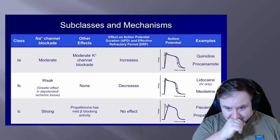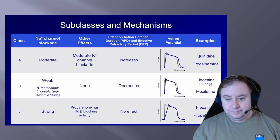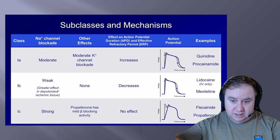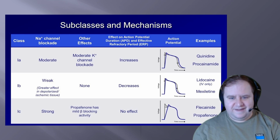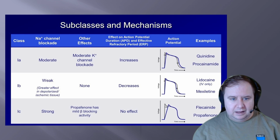In fact, normally when we block sodium, right, we make it harder for sodium to move. Normally that would increase the total amount of time of the action potential. In the case of lidocaine, it doesn't increase it. In fact, it decreases it a little bit. And that's what you see here on this graph to my right, as you see it.